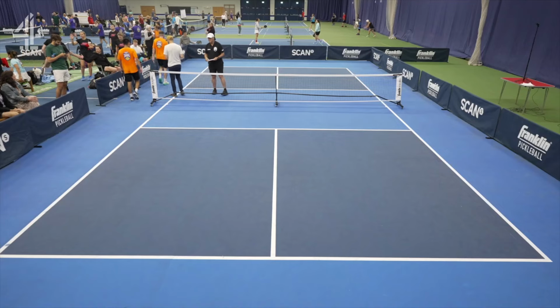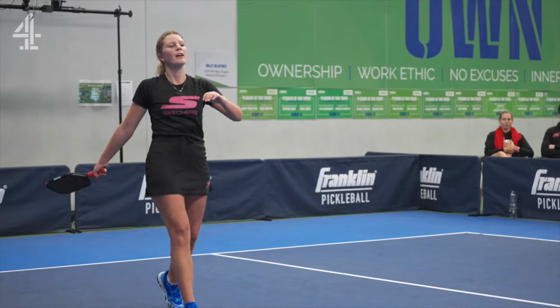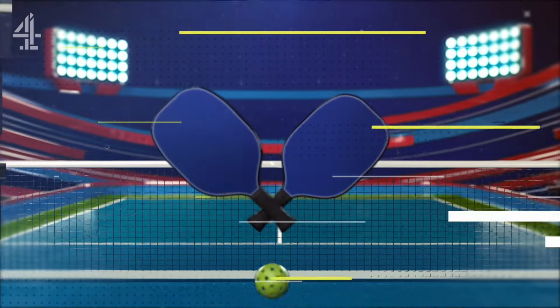And now we're going to get ready for the UK debut of Molly O'Donoghue, who's a recent addition to the UK scene, recently coming back from playing out in Australia's PPA MLP matches. And now about to play singles for Team Skechers. And she'll be playing against the debut for this season of Molly Nags. So 11-12.